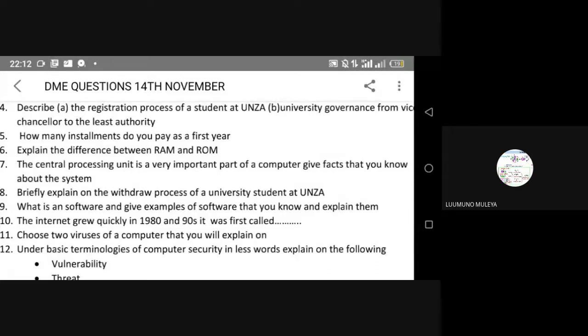We also have the proprietary software, which you can only use when the owners have given you permission. We also have the freeware software, where you just download from any site and you start using them, without being held accountable.